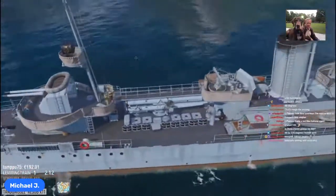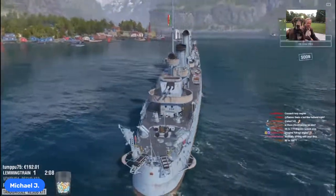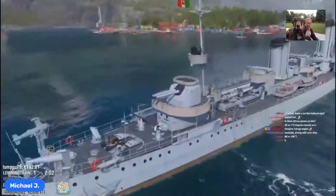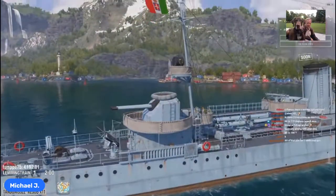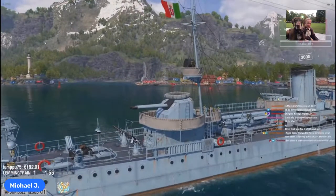Searchlight on top, that's actually pretty cool. Not necessarily searchlight, but the signal light. Looks like a signal light, actually. Is that the AA? Man, those are some old school LMGs as AA. Holy shit. You see that?